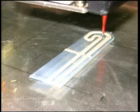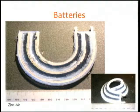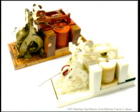wires and electronics. So going back to my story with the robot that I printed, I was very frustrated at the time that I could only print the body of the robot, but I had to manually put in the wires and the batteries and everything else. So we set out to print everything else. And I have here an example of printed wires inside a robotic finger. This is a printed battery that you can print into any shape. This is a printed actuator that bends when you pass current through it.